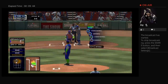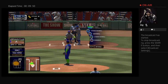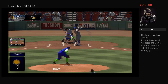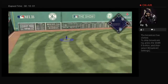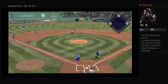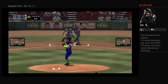So striding in, Yangervis Solarte, as he'll look to bring home that tying run from second with a base hit into the outfield. Got him to go after that one, and he's in a quick hold, 0-2. Hit on the ground toward the left, and that's through into left, a base hit. And no sense risking anything here, as the bases will be loaded now with still nobody out.